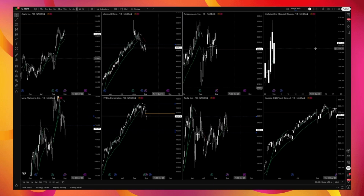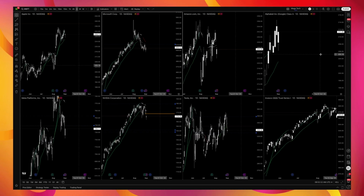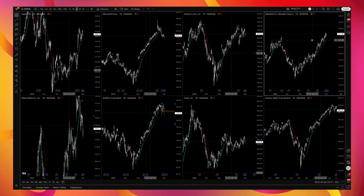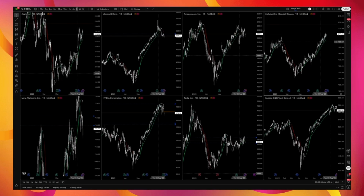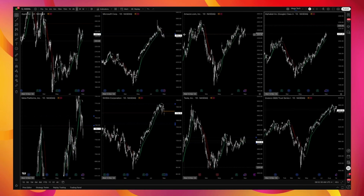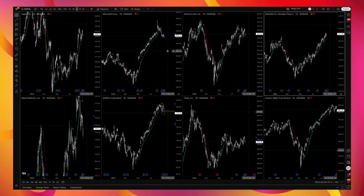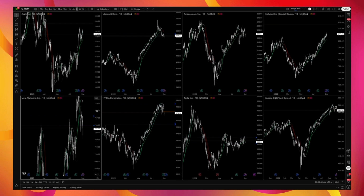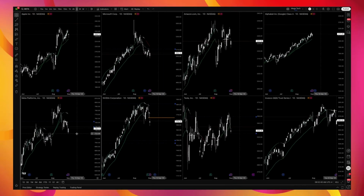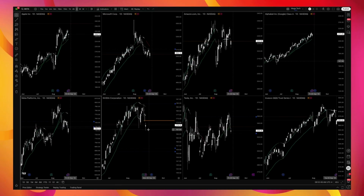Where is Google? Google, what happened? Wow, is Google really gapping up that much? So Google's strong. We have to see what's happening with the news there. Interesting. So you've got Apple and Google, they're strong. Microsoft and Amazon are pretty muted. And then we have Meta, which kind of closed that gap. It's definitely trying to get up there.